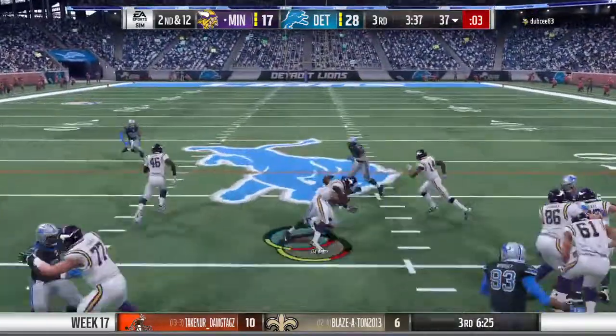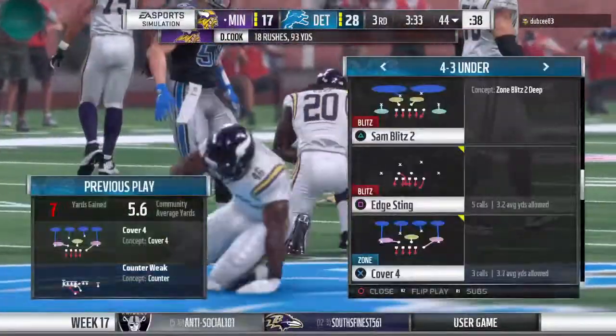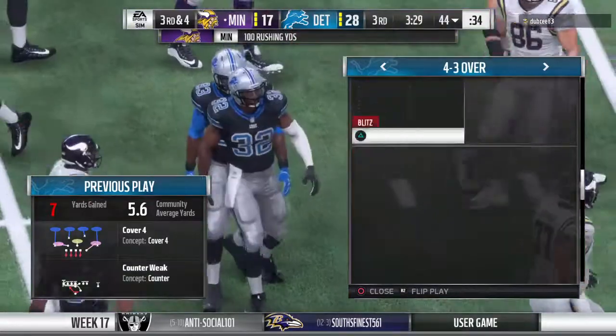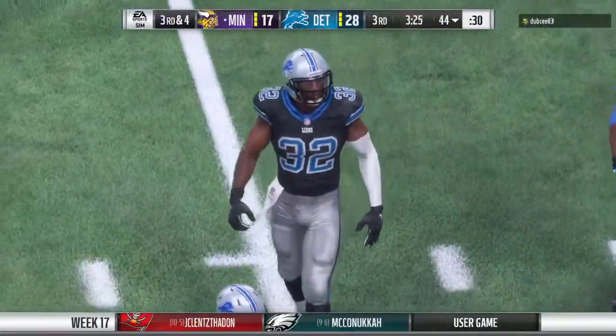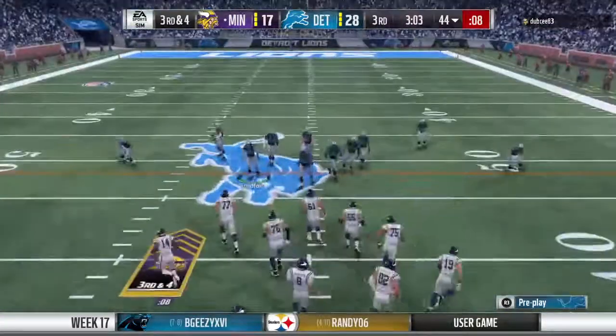They run the counter with Cook. And he'll be brought down just shy of the 45. 7 yards on the carry. Make it 3rd and 4 coming up. You've got to give kudos to your offensive line and the guy carrying the ball because they were in a 2nd and long situation. It seemed pretty dire, but they brought it back to 3rd and manageable with that run.